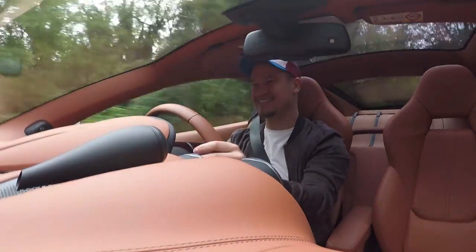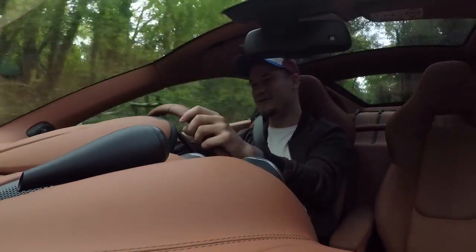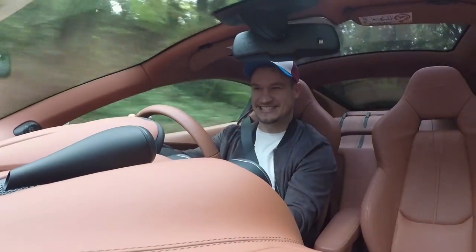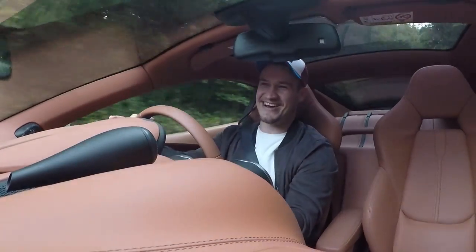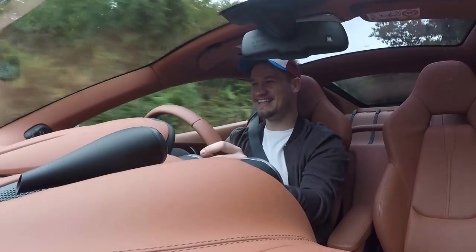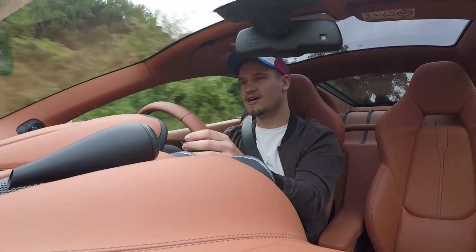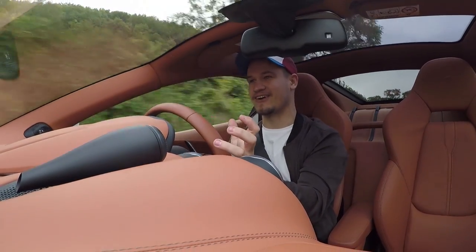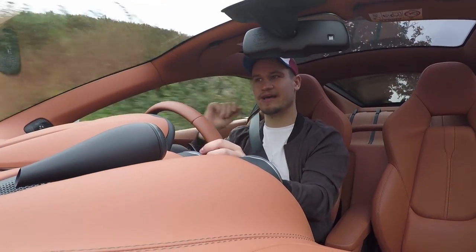It's so fast. Is it as fast as my AMG? No, but it's a different power delivery, which is just as fun. And because you sit right on the front wheels, it's a totally different experience. Because you do sit over the front wheels in this car, the driving position is so aggressive and so race car-y that you just can't help but just hammer it everywhere.